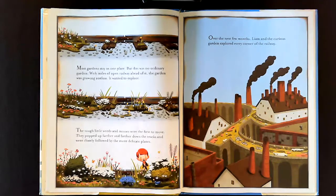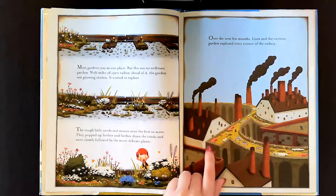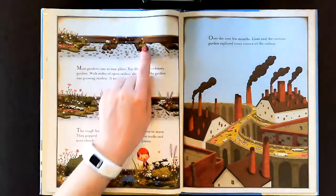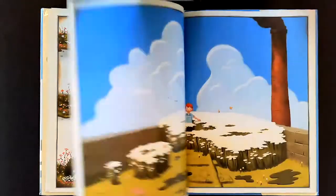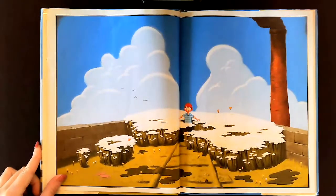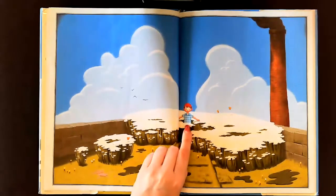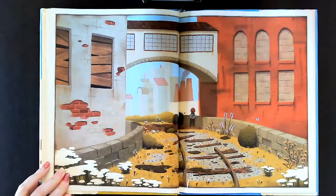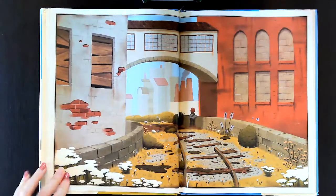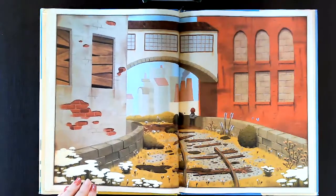Over the next few months, Liam and the curious garden explored every corner of the railway. Wow, look how much it's growing. It's really taking over the old railroad tracks. It started from very little at the beginning to slightly more to even more. Wow, this page has no words on it, just this beautiful picture of how much it's growing. Look how high it is. It's almost up to Liam's waist. Wow. Look, it's taking over the old railway track. There's even more flowers and shrubs blooming.